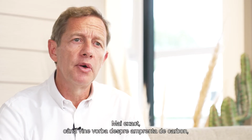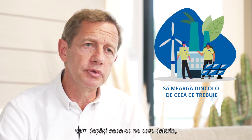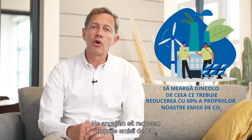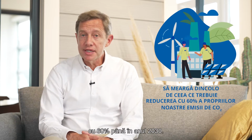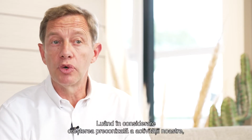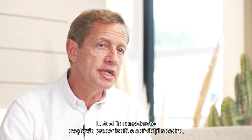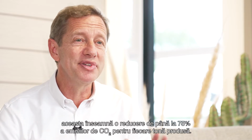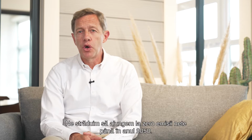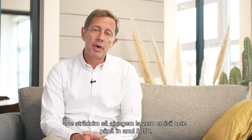More specifically, when it comes down to carbon footprint, we'll go beyond the call of duty, doing more than what's expected. We commit to reducing our own CO2 emission by 60% by the year 2030. Taking into account the expected growth of our business, this means a reduction of up to 75% CO2 for each ton produced. And we don't plan to stop there. We strive for net zero by 2050.